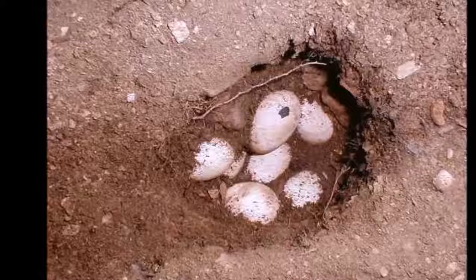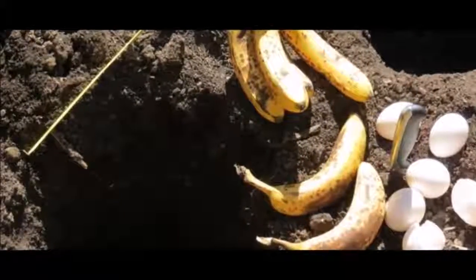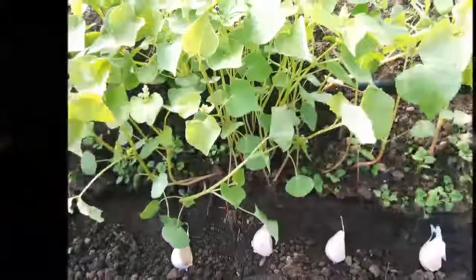Eight vegetables and herbs you can regrow again and again inside your house or garden. Here are 8 such vegetables and herbs you can regrow again and again in your garden.